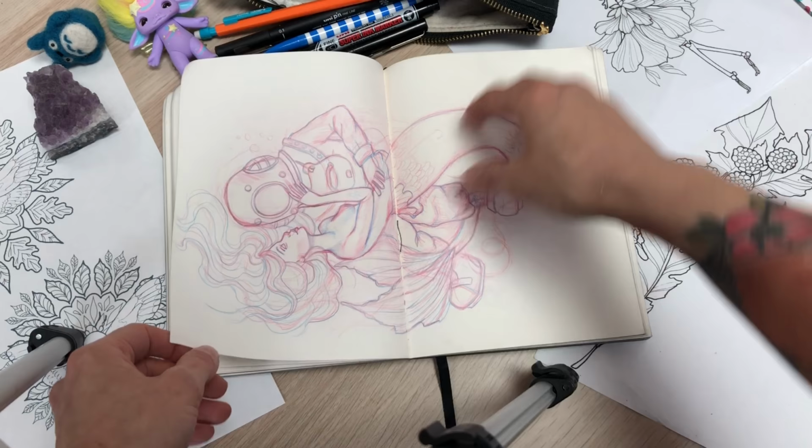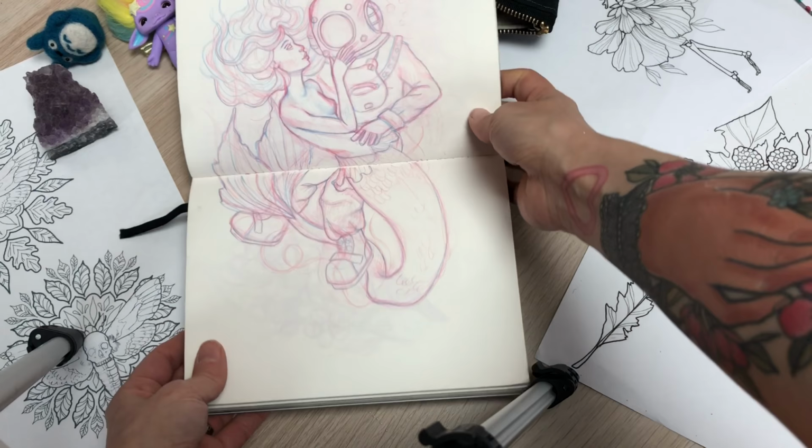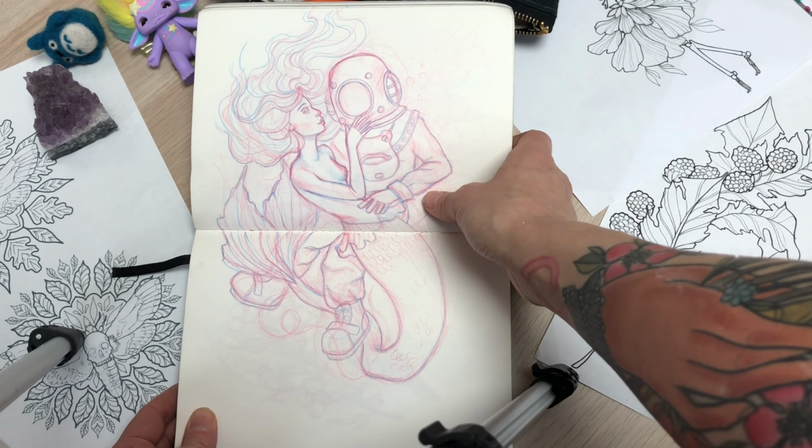This one, this was a fun one. Let me get that fluff out. This was for a thigh piece that I did. This was a lot of fun. This I just did in blackwork, so just all black and dots. That was really fun.